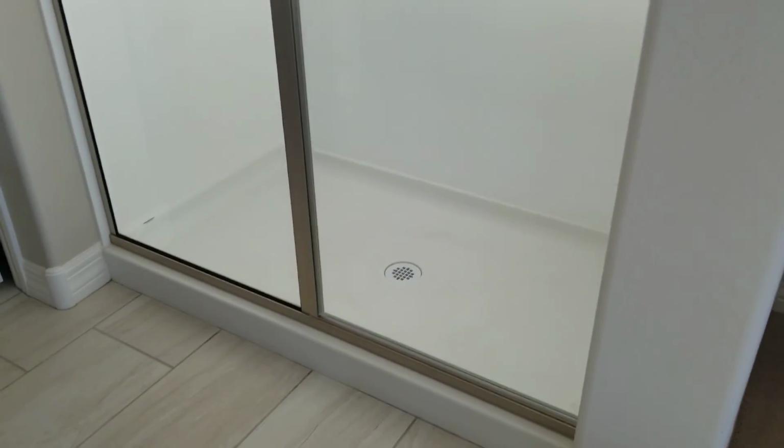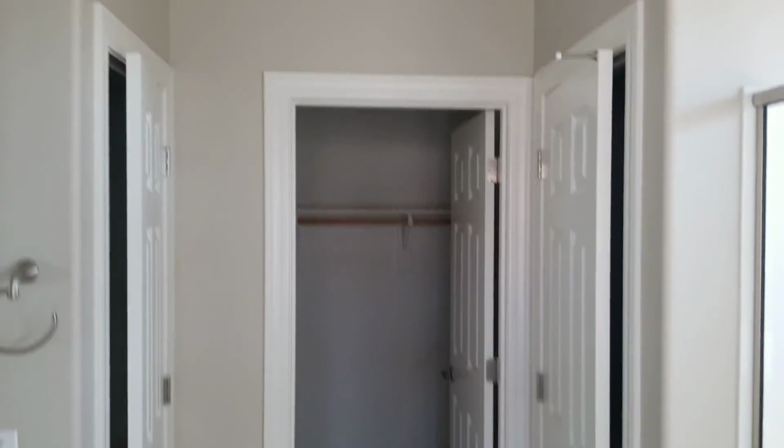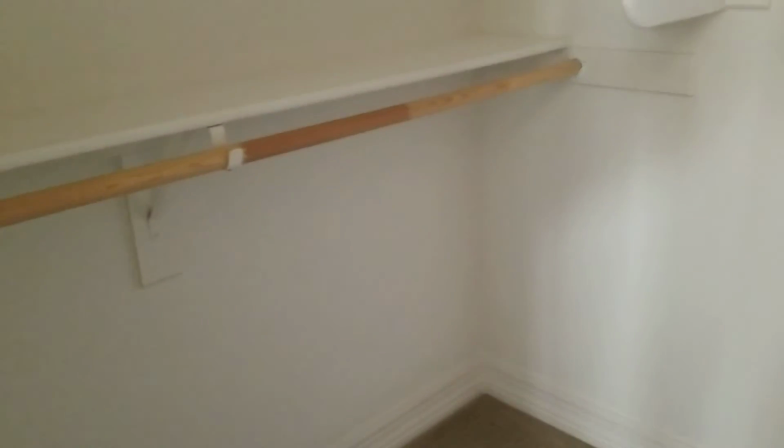Nice big shower area. Dual sinks. Good size closet. Water closet. Room storage.